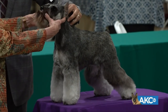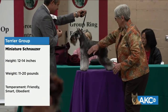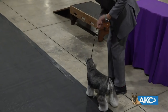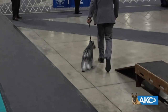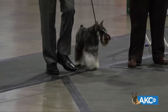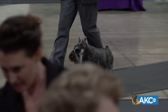Now we have probably the most popular terrier today in the United States, the miniature schnauzer, a terrier that comes from Germany. This is Twink. Twink just turned 2 years old. She's from Fairfield, California. She's being shown by Jorge Oliveira. Schnauzers are very spunky and rugged, muscular, fearless. Medium in terms of activity. They're very smart. Great little watchdogs.